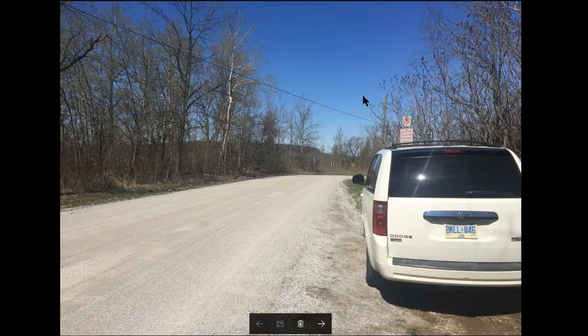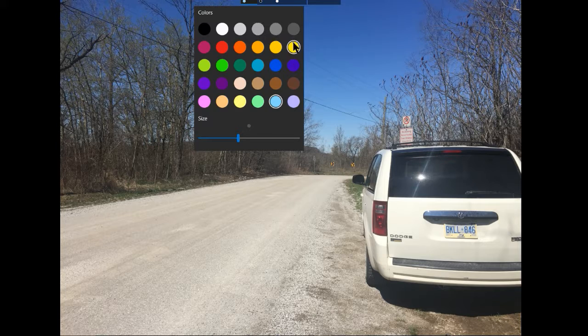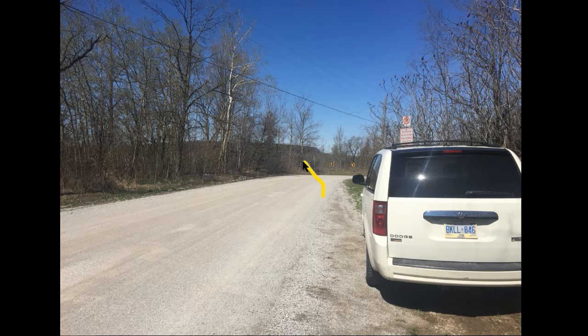Here we are parked on Walker's Line, about to head into Sherman Woods. I don't know what the name of the woods is. I called it that because it's next to Sherman Gravel. So we're going to hike, the entrance is right there, right where the road turns.